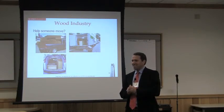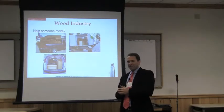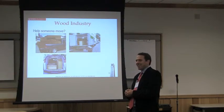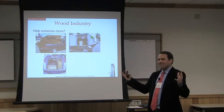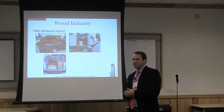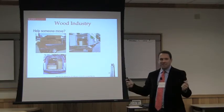Damage. Transportation costs. What about transportation costs? It costs gas. So you're transporting what there? A lot of furniture, a lot of empty room, a lot of furniture. So some people in the industry decided, well, that's not efficient.